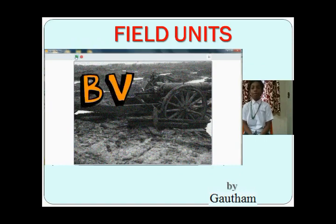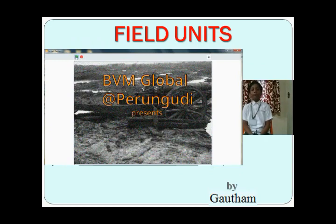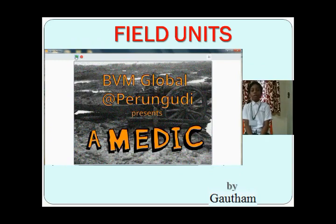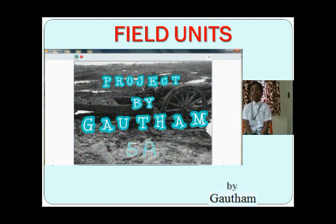Class 5 of BVM Global at PERUNGUDI. My project is about the medics of war. For my project, I have developed a short fiction story about a medic from the World War.